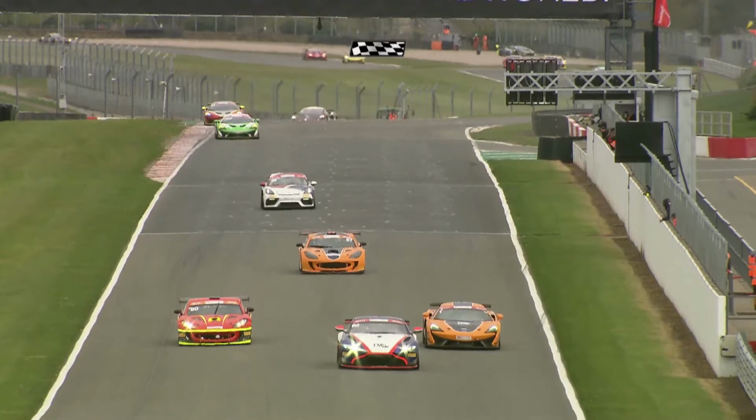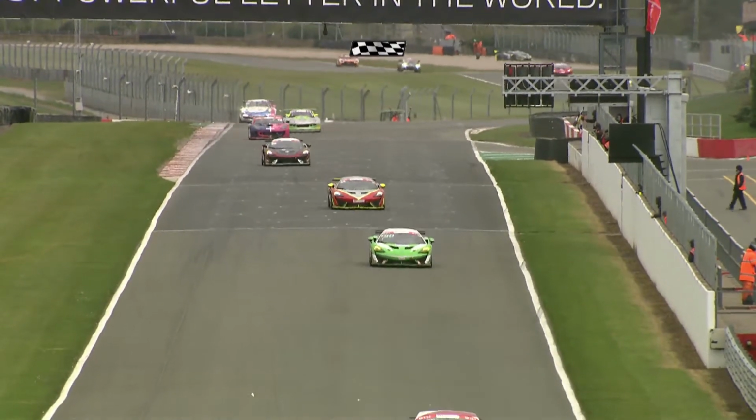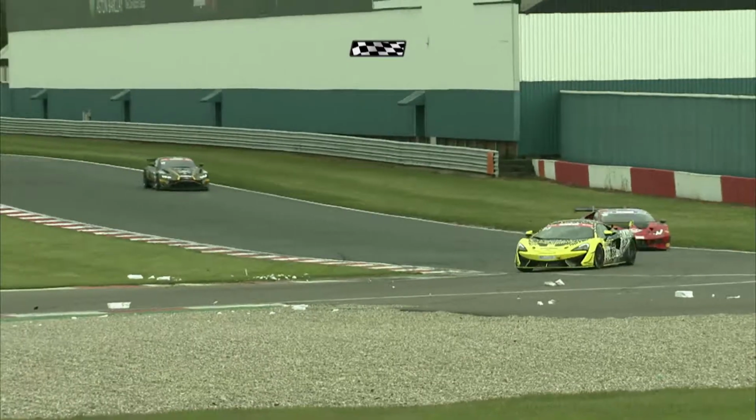the start-finish line. That is the lead battle for Group GTA sorted, as through comes Craig Wilkins to claim top honours in that, just outside of the top 10, but there's still cars to take the checkered flag, and then we'll run you down through the full order.